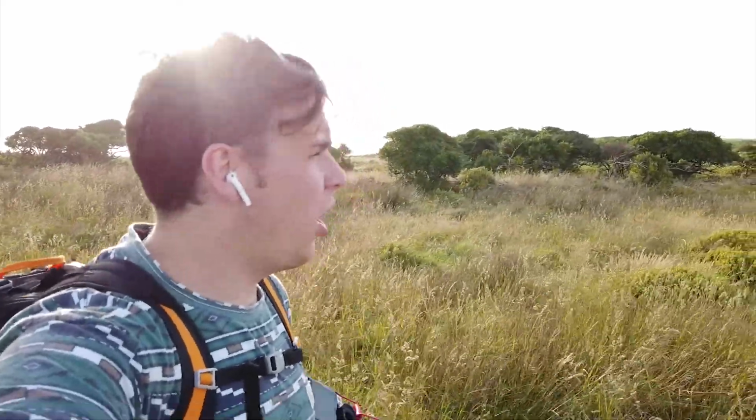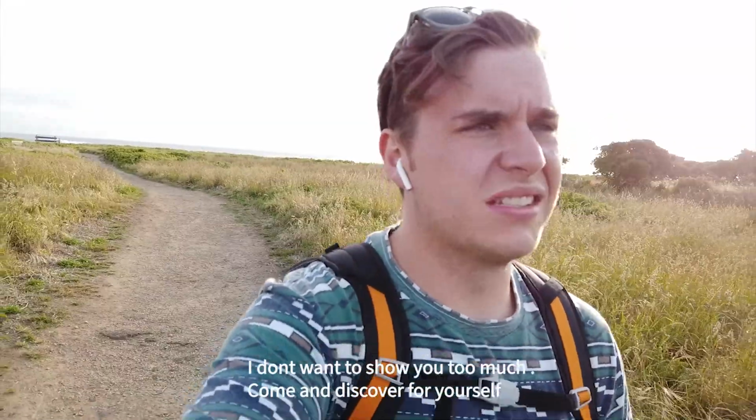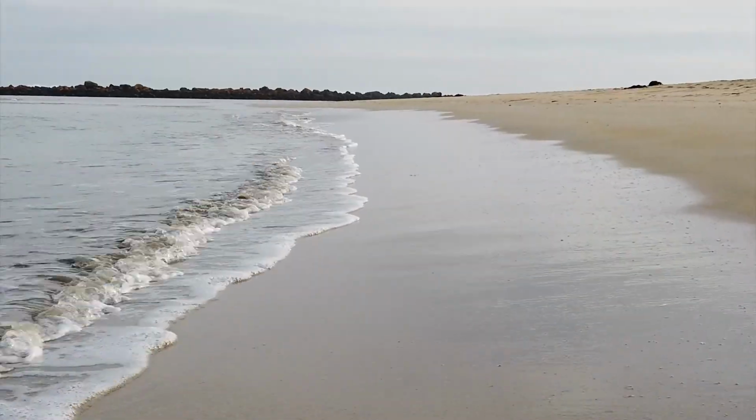Alright, so that was Griffiths Island in Port Fairy. I spent probably around 3 hours here. It's definitely my favorite part of Port Fairy so far. There's just some beautiful beaches, some lovely crystal clear water. The lighthouse is pretty cool. I rate Griffiths Island quite highly, especially on a Friday night.